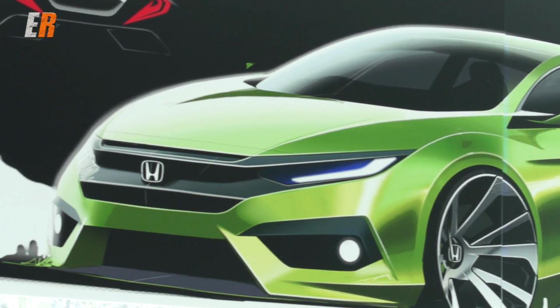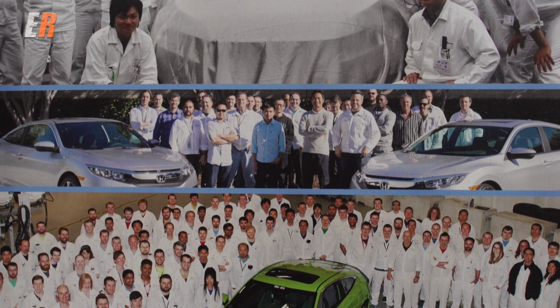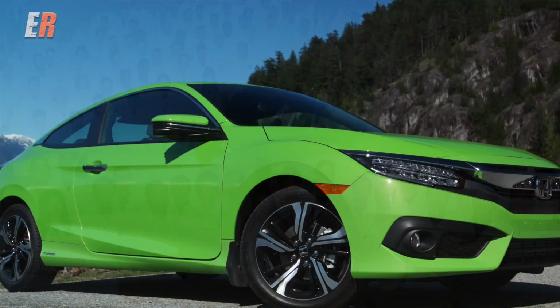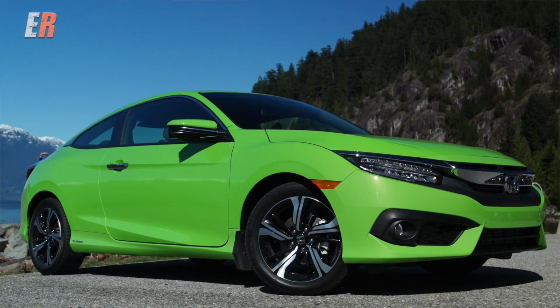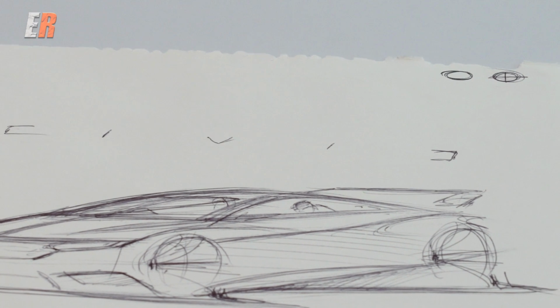We wanted to create a car that really embraced our time in Indy, in motor racing, in Formula One. We wanted this car to be a communication of that passion, of that heritage. We wanted this car to be almost the best Civic we've ever made. We wanted this car to be epic, and we're incredibly proud of what we've been able to achieve with this.